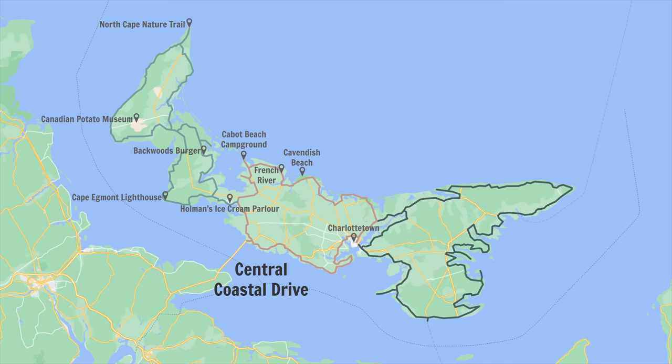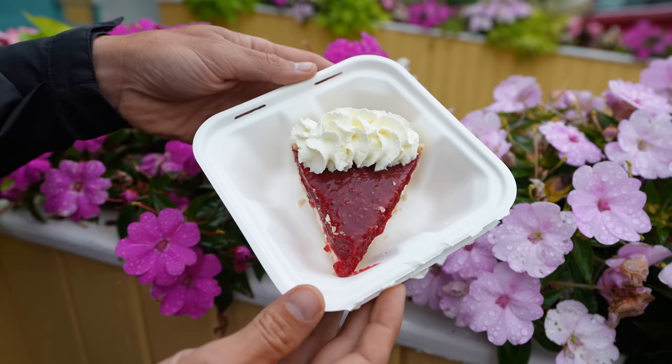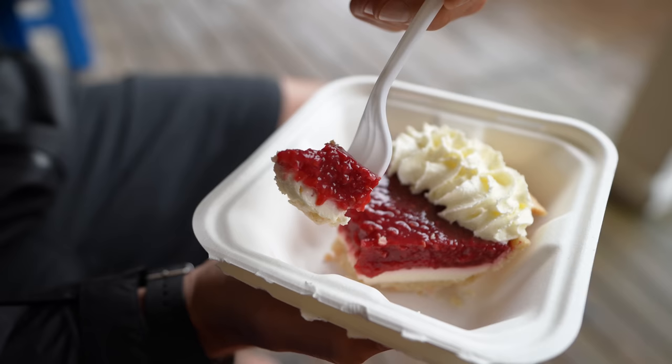Potatoes aren't the only thing they grow here on Prince Edward Island. They also grow berries, including raspberries. And we heard that a must-try item while here on the island is raspberry cream cheese pie. So we came to Prince Edward Island Preserve Company to grab a slice. This is a two-layer pie with the bottom layer being a cheesecake-like custard consistency, and the top layer is a raspberry pie filling topped with whipped cream.